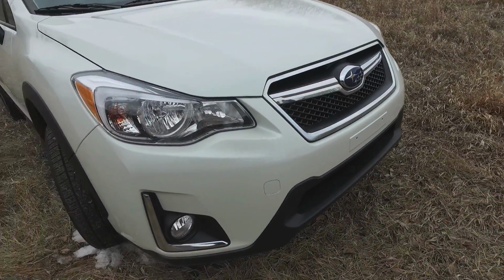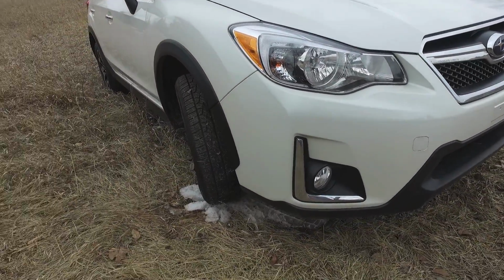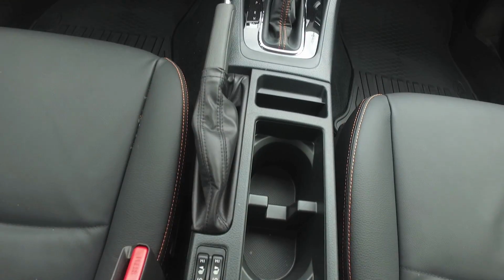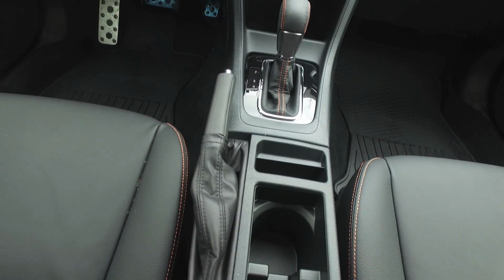Now the mid-range level of the Crosstrek gives you that blind spot monitoring that I was talking about. It gives you a sunroof. It gives you improved HID headlights, but they're still not that good. Compare this to the competition, some of which has LED headlamps now, and they're certainly much brighter and better for nighttime driving. We also in the sport trim get the addition of this leather-wrapped steering wheel.